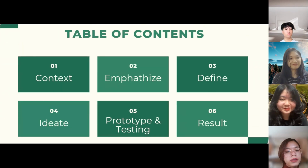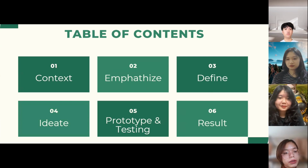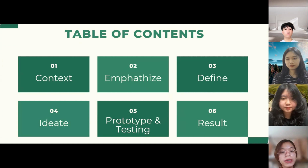And the agenda today consists of six parts. First, I'm going to provide you some background information, and then we're going to analyze the design thinking process, which consists of empathizing, defining, ideating, prototyping, and testing. And finally, we will provide you with some results and social impacts on the world.